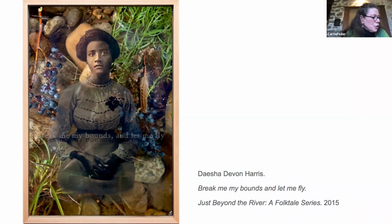I'll just read something she wrote. Just Beyond the River weaves together historical imagery, found objects, and natural elements in the landscape, and is inspired by Negro folklore, slave narratives, and Harlem Renaissance literature, particularly stories that involve crossing of water. This work highlights America's enduring legacies of colonialism and systemic racism, while reiterating the central narrative that emerges from the reference memoirs, the ongoing struggle for freedom. Next, please.